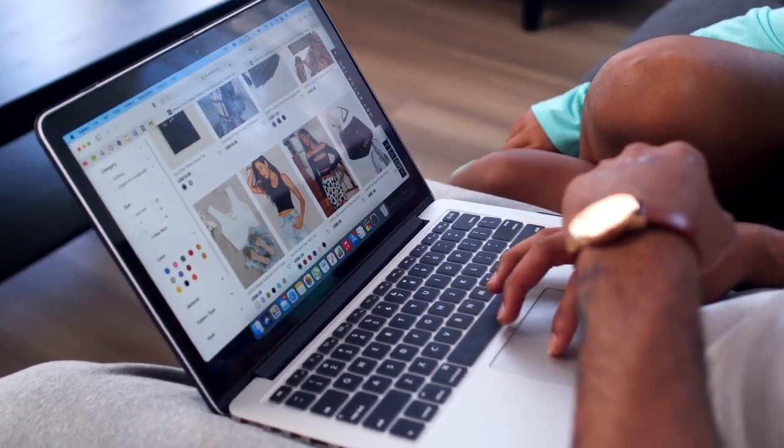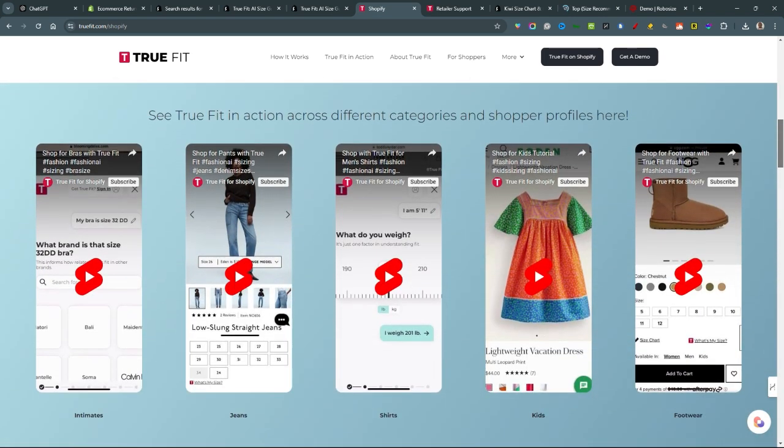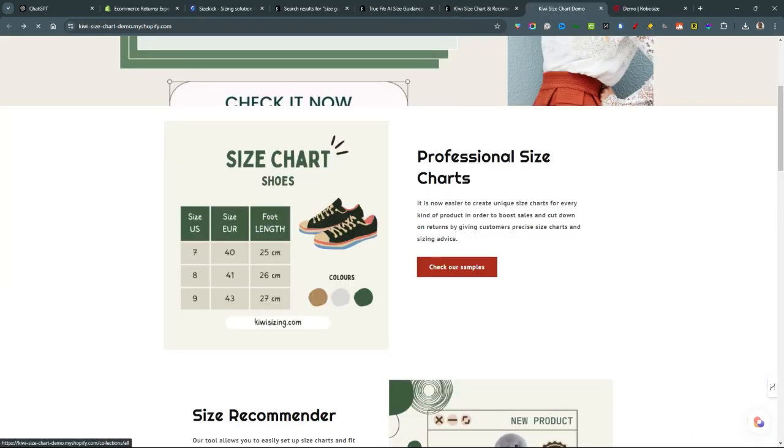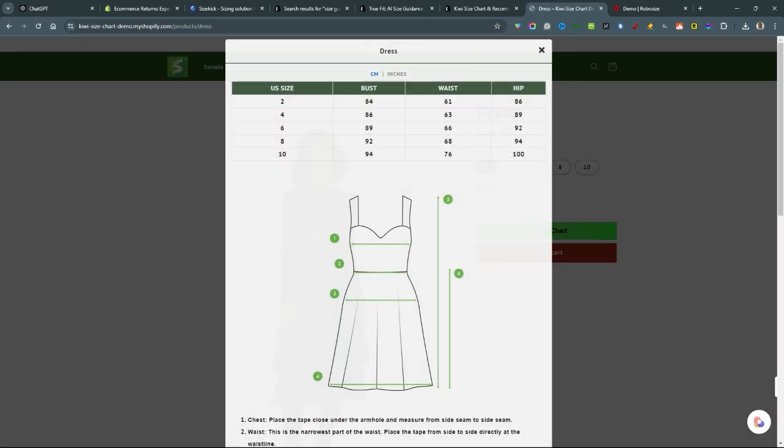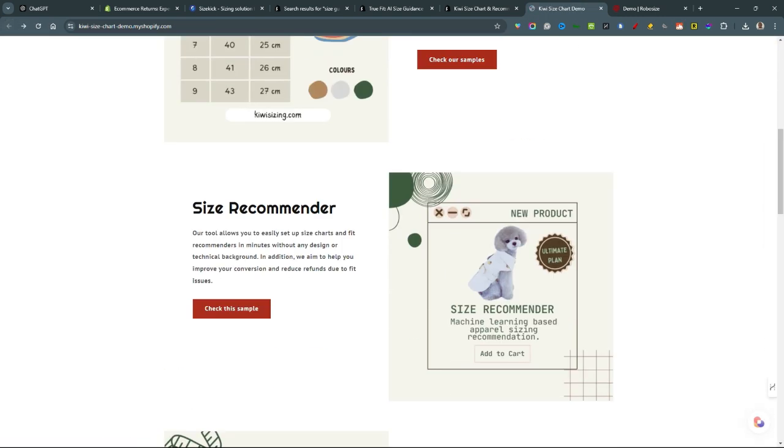But here's the kicker. This solution scales with your business as you add new product lines or expand to new markets. The AI adapts and improves. So now that you've seen the power of AI-powered sizing guides, let's take your store to the next level. And don't forget, guys, the smallest changes you make today can actually add massive profits later on down the line.